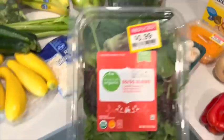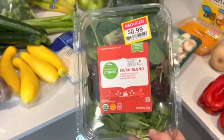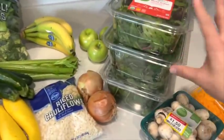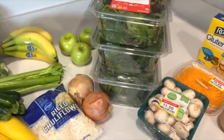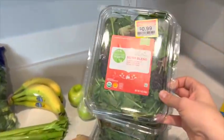So I got 2 of those. I also went ahead and got one of the 50-50 blends because I'm gonna have this for dinner tonight, and it was only 99 cents. So that's a huge win. If you have a Kroger company near you, of course, it's a huge tip to look for clearance items, but I just hit the jackpot today.